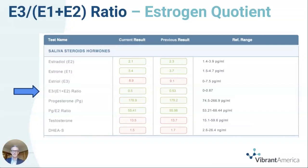Okay, now let's talk about the estrogen quotient. This is the ratio of estriol to the sum of estrone and estradiol. This equation was popularized by Henry Lemon, a breast cancer researcher. It refers to the concept that a higher ratio of estriol relative to the two stronger estrogens has value in both prevention and outcomes in breast cancer.